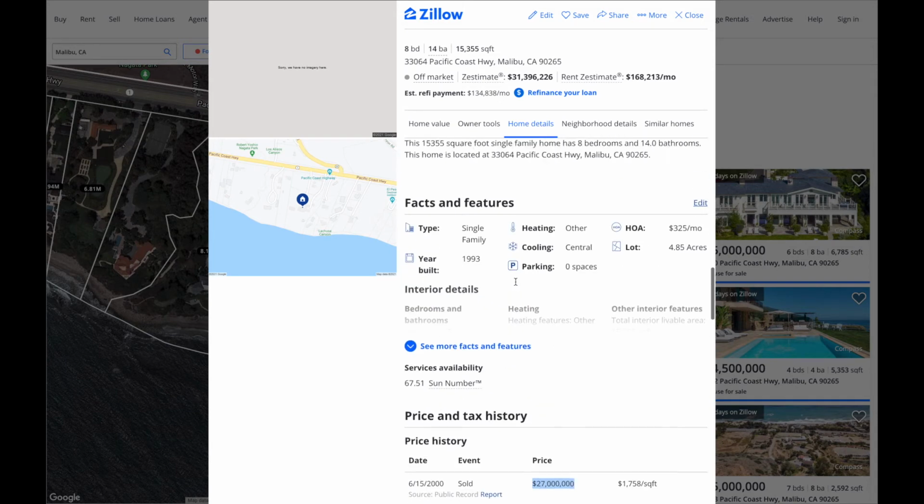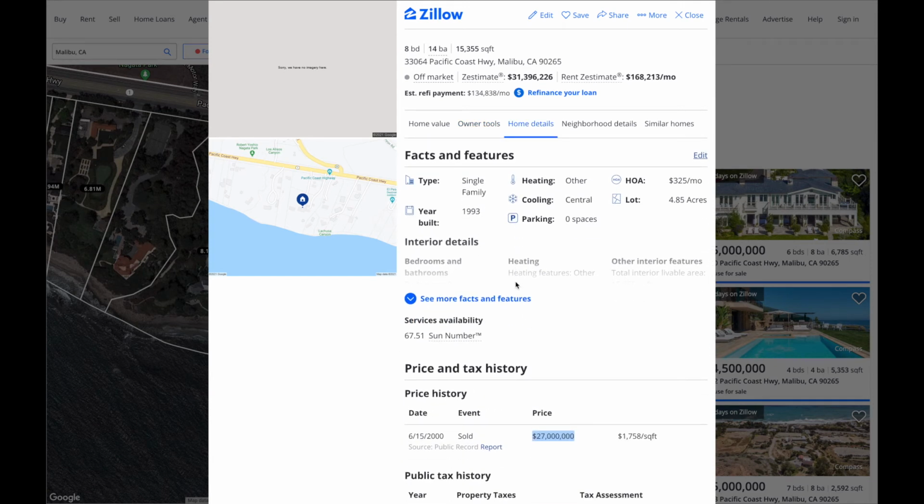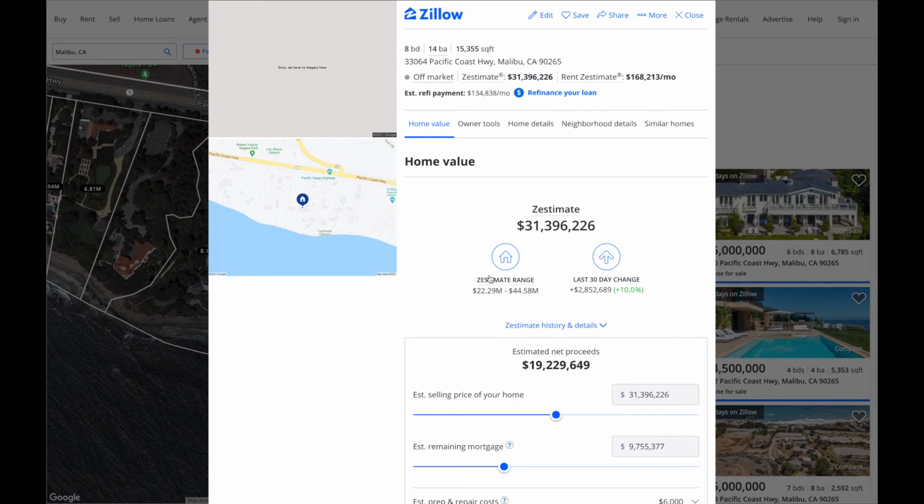And you can see here then $31 million doesn't sound like a huge increase. You could imagine that over 20 years, a property of this kind of caliber might increase by that price. So 31 starts sounding a bit more reasonable. And this isn't for sale, that is just a Zestimate. So I'm sure if the owner of this home put it on the market now, they would go a lot higher than $31 million. But how high would they go?